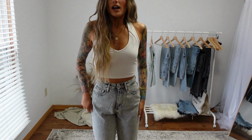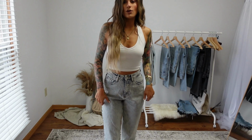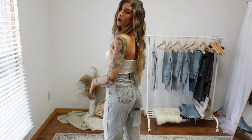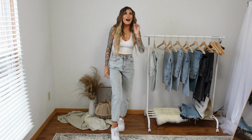I also really like the wash of these. I don't have any other jeans that are in this same exact type of wash, so I like them. Again, same really good quality denim. All of them are the same, so I'm not gonna keep saying that over and over, but I highly recommend if you haven't tried them before.